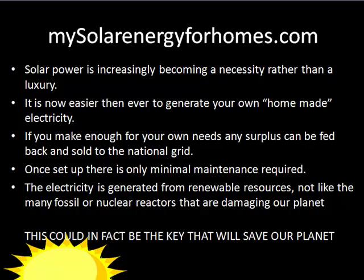Now, the good thing about generating your own power is obviously your electricity bills and your gas bills are going to come down in cost. And also, if you make enough power, you could actually feed that back into the national grid, and they will pay you for it. So not only will you be saving money on your energy bills, you'll be able to feed back into the national grid and actually make money.